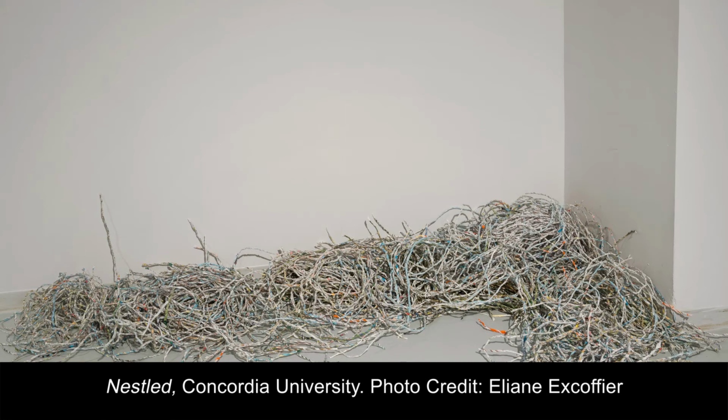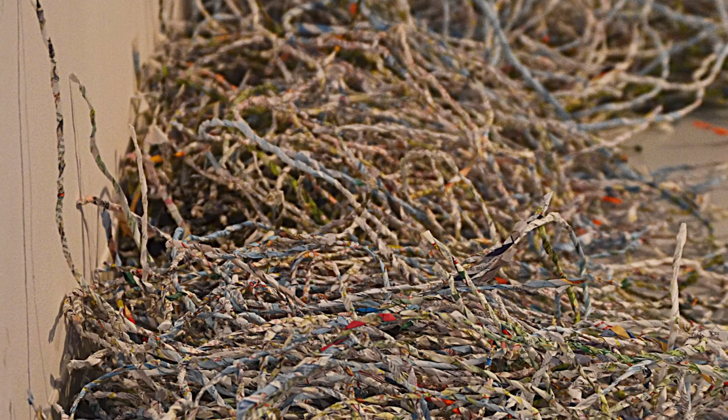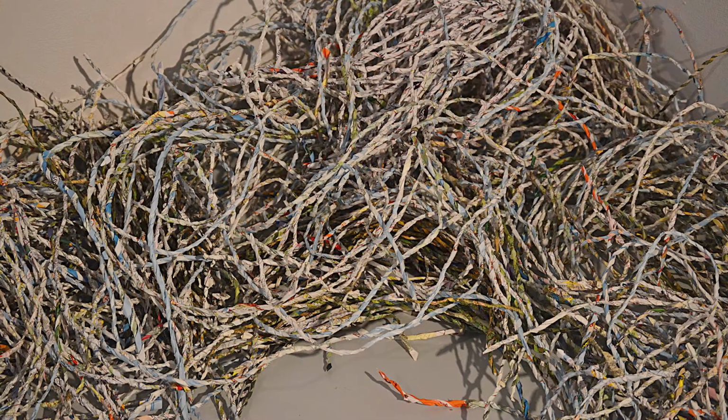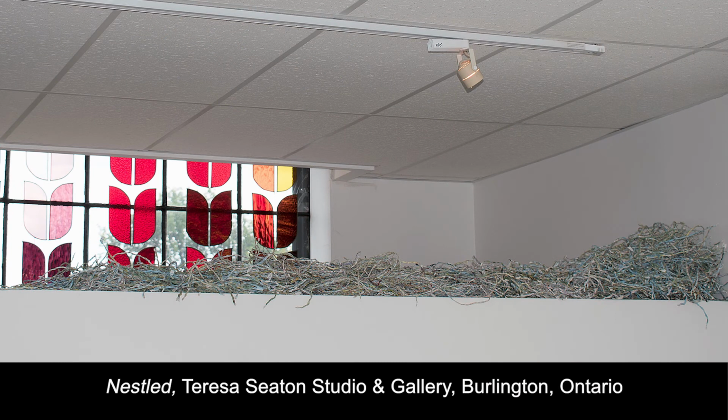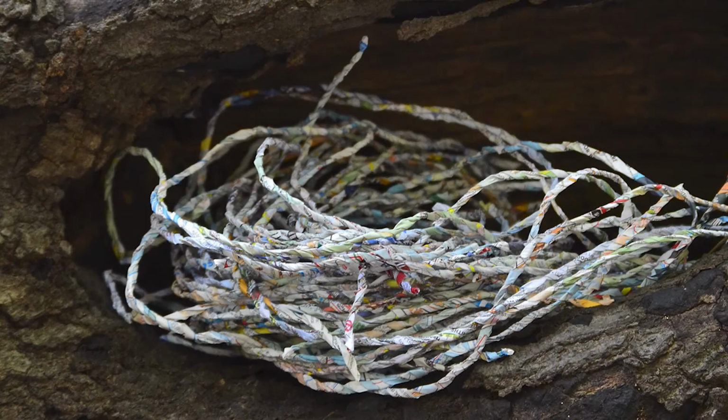First, I created Precariously Perched. As I put the pieces on the floor, I liked how they looked and interwove. I began twisting more strands of paper and presented the work Nestled, which has been arranged in different sizes and venues. The work of Nestled transformed into a nook for a nest. I took this series of photos with twisted map paper in various settings outdoors to resemble nests.